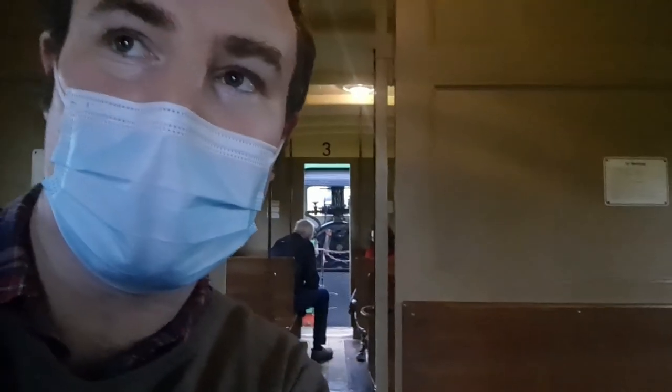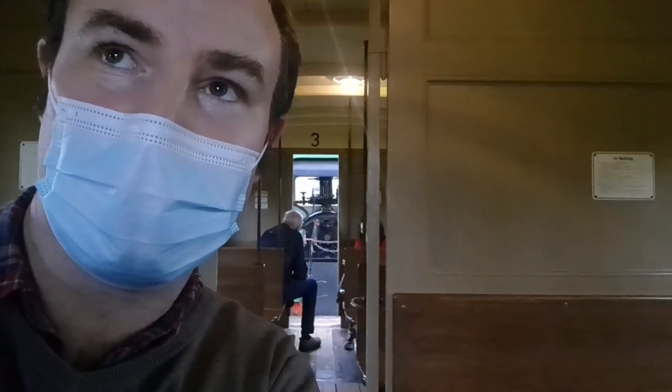I'm going to flip the camera around. You can see forward back into the museum. You'll see what short distance we've really travelled.